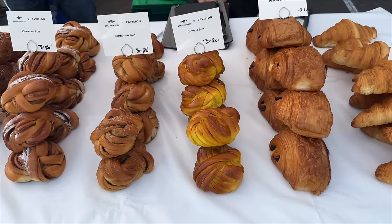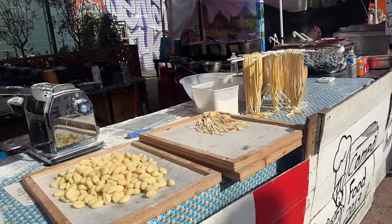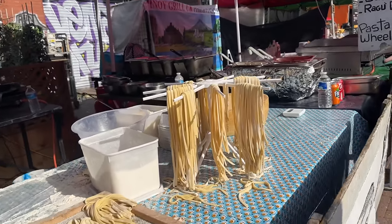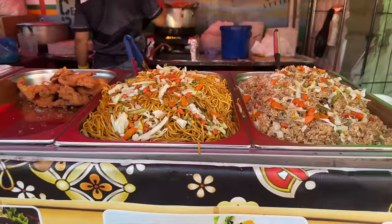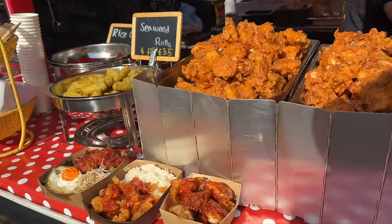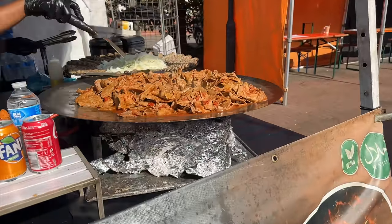There is food from all around the world here at the Portobello Market. This is one of the reasons I love London so much. It's such a beautiful and diverse city with people and food from all around the world.